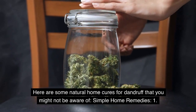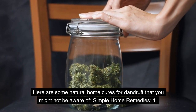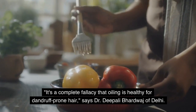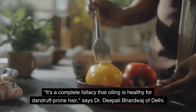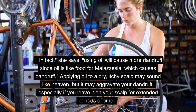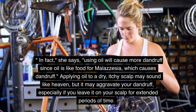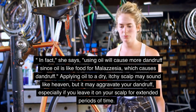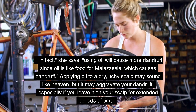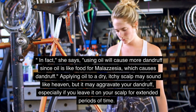Here are some natural home cures for dandruff that you might not be aware of. Simple home remedies. 1. Do not leave oil on your hair for an extended period of time. It's a complete fallacy that oiling is healthy for dandruff-prone hair, says Dr. Dipali Bhardwaj of Delhi. In fact, she says, using oil will cause more dandruff since oil is like food for Malassezia, which causes dandruff. Applying oil to a dry, itchy scalp may sound like heaven, but it may aggravate your dandruff, especially if you leave it on your scalp for extended periods of time.